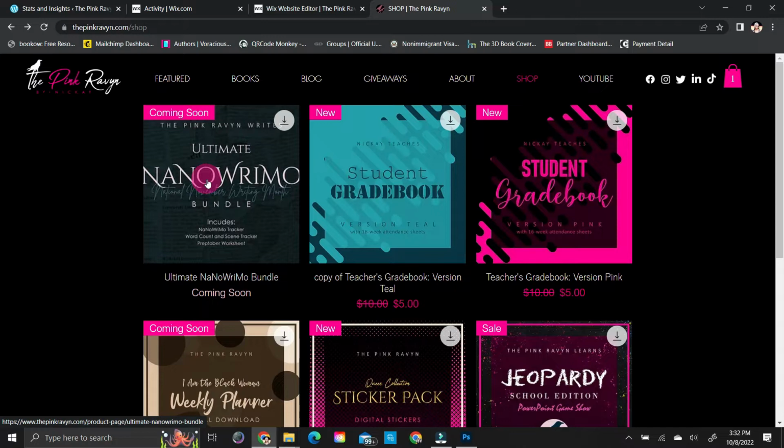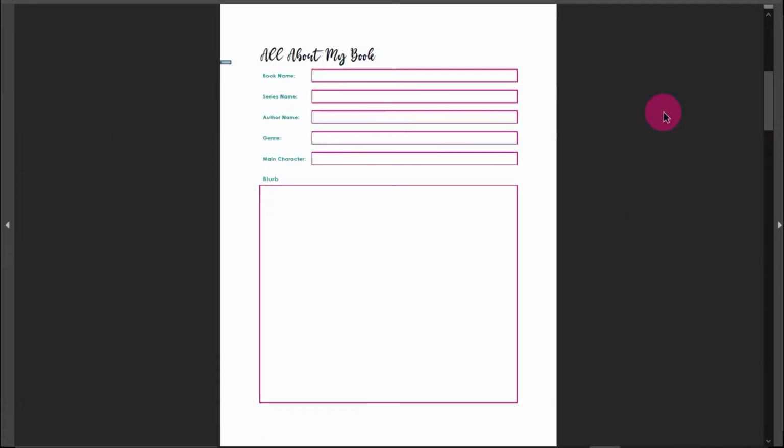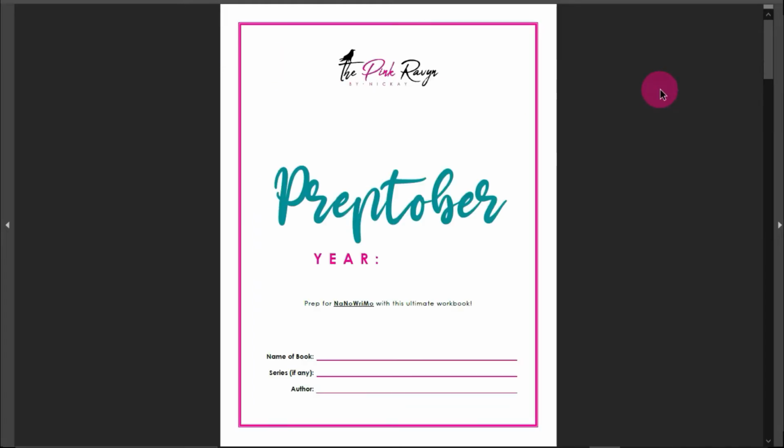And basically what it is, is based on an Excel spreadsheet to help you track your word count. So I just wanted to show you how you can plan your Preptober with this NaNoWriMo bundle. So right now I have on the screen the Preptober workbook. This is how it looks.